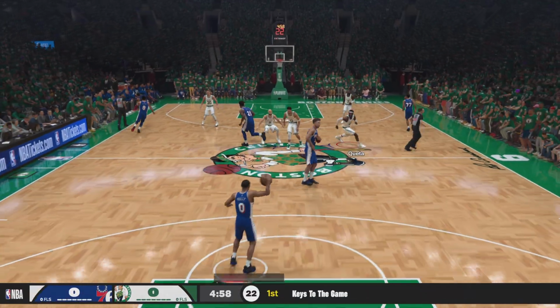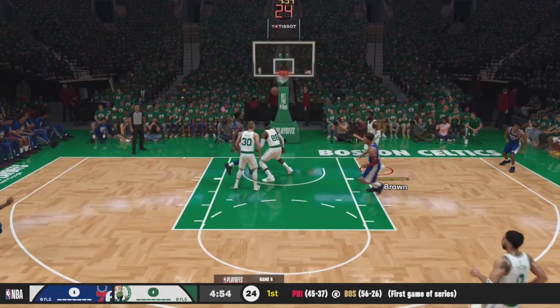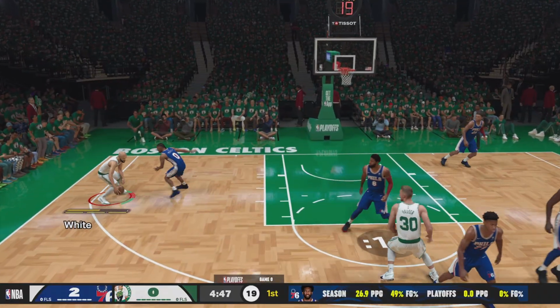Going to be the Sixers off the tip. A look at the 76ers starting group. Maxey and Edgecombe man the backcourt. Then it's Joel Embiid. Then there's George. And it's Barlow in at the 4.